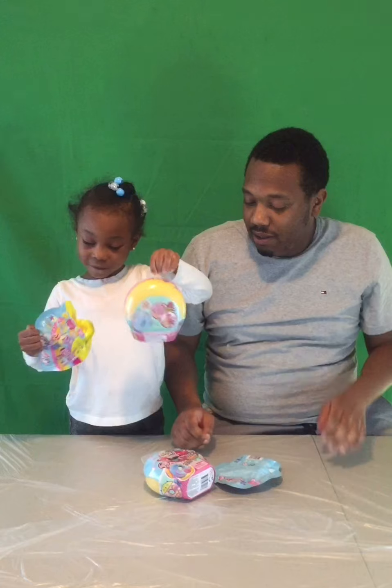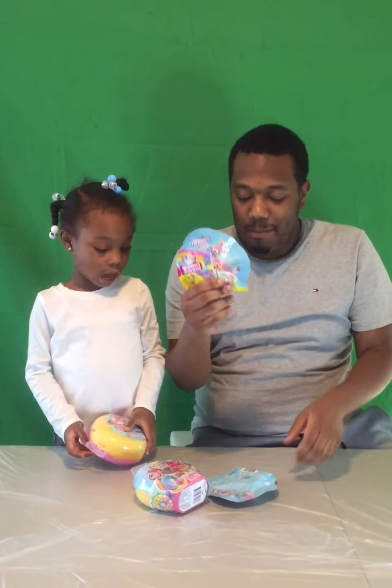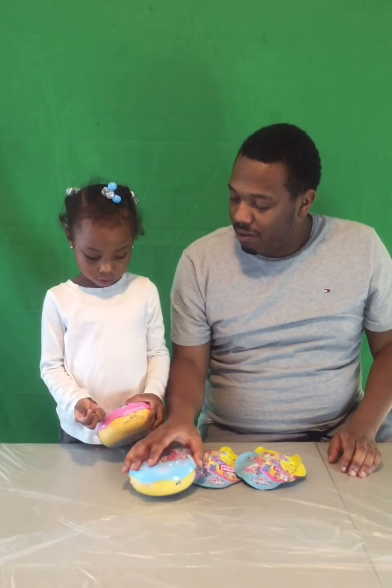Surprises. We got fingerlings and we got Pikmi Pops. We got Pikmi Pops and we got fingerlings mini little blind bags here. So which one are you actually more excited about opening? Pink.